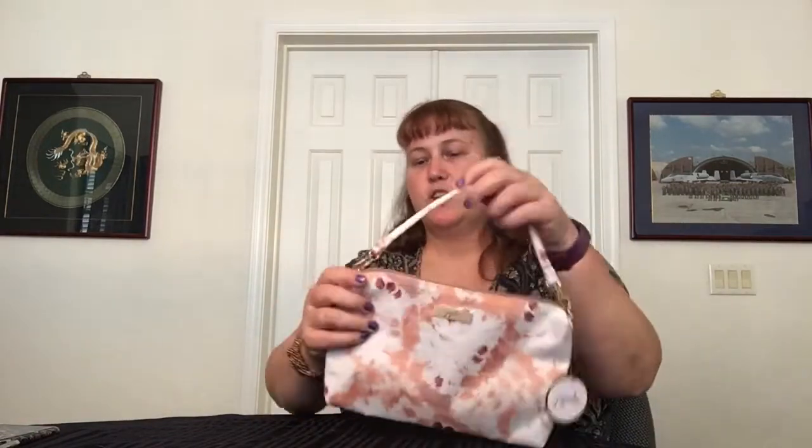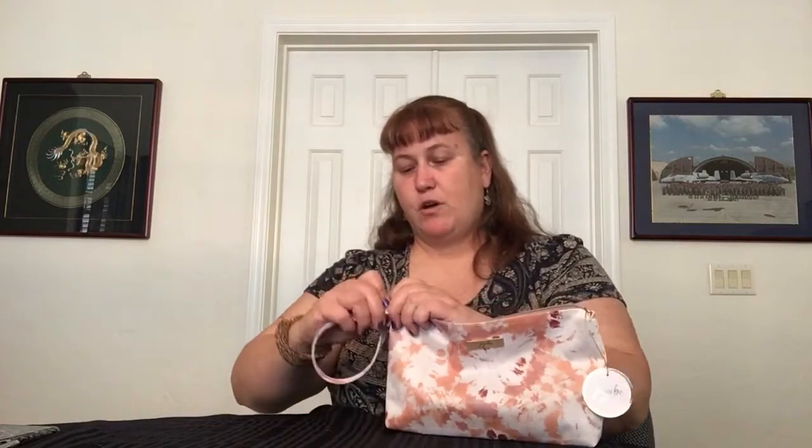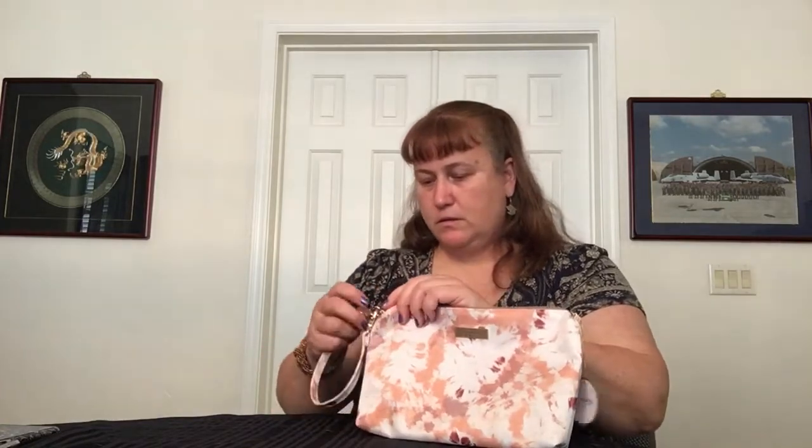So there you go. You also can clip this off. Let me do it from this end because it's connected, but you can clip it off and make it like a wristlet strap on your pouch as well. So a lot of different ways that you can use the straps on these bags.